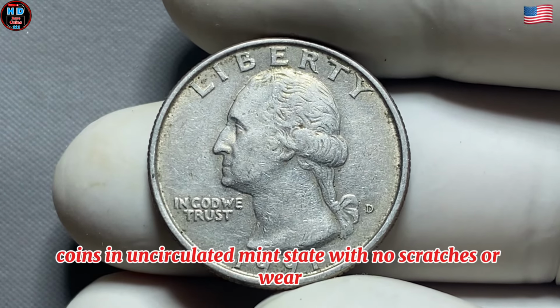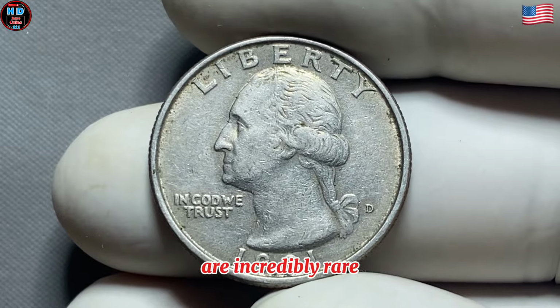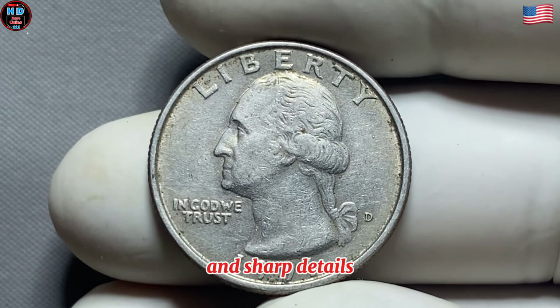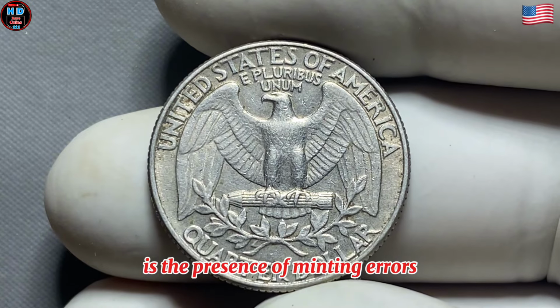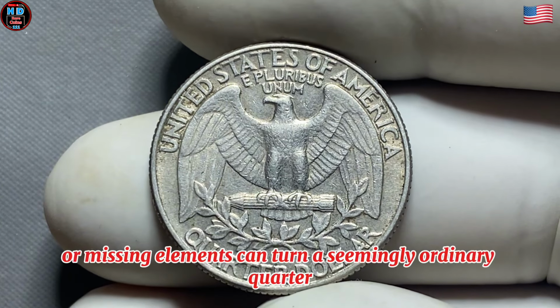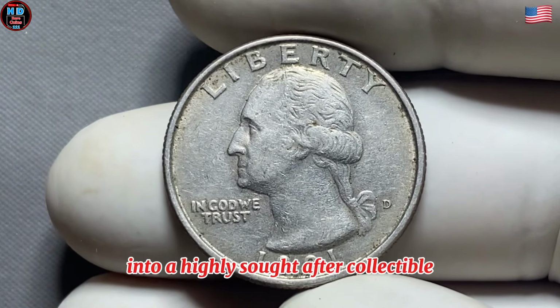Coins in uncirculated mint state, with no scratches or wear, are incredibly rare. Collectors prize these examples for their original luster and sharp details. Another aspect that can significantly increase the value of this coin is the presence of minting errors. Doubled dies, off-center strikes, or missing elements can turn a seemingly ordinary quarter into a highly sought-after collectible.